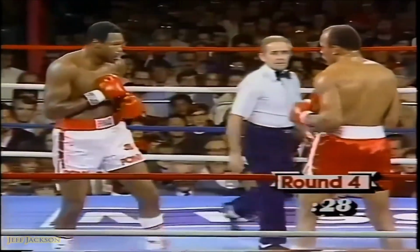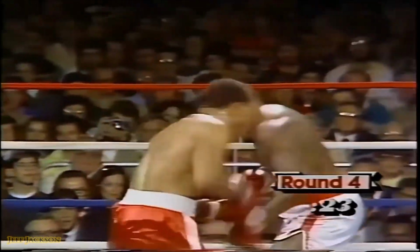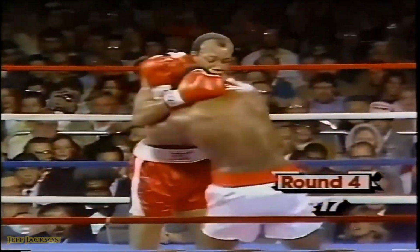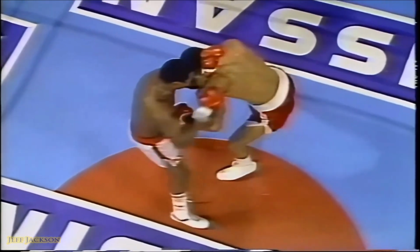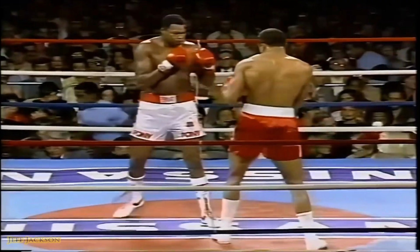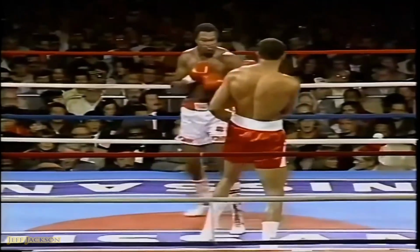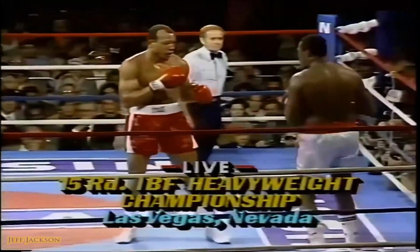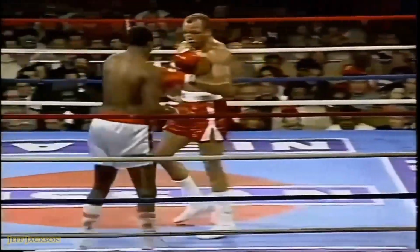And once more, a combination by Holmes. There was a good right hand that hurt Smith. Perfectly executed right hand. You can look at it from above. Block. Go ahead and throw it. Something I would think easier said than done.